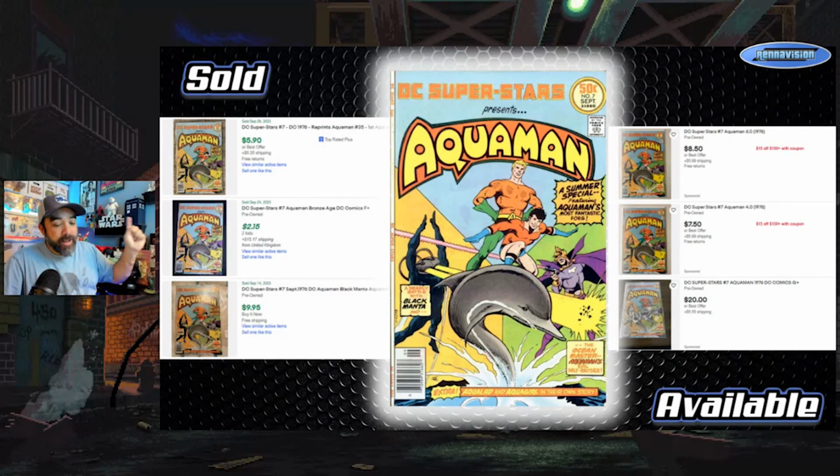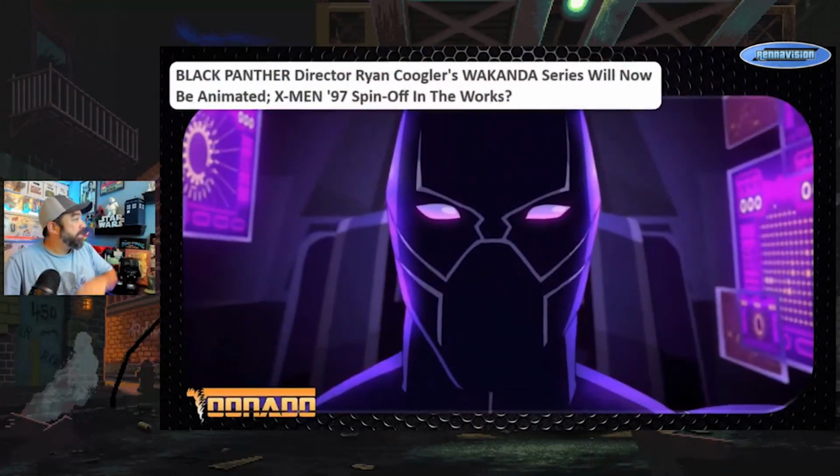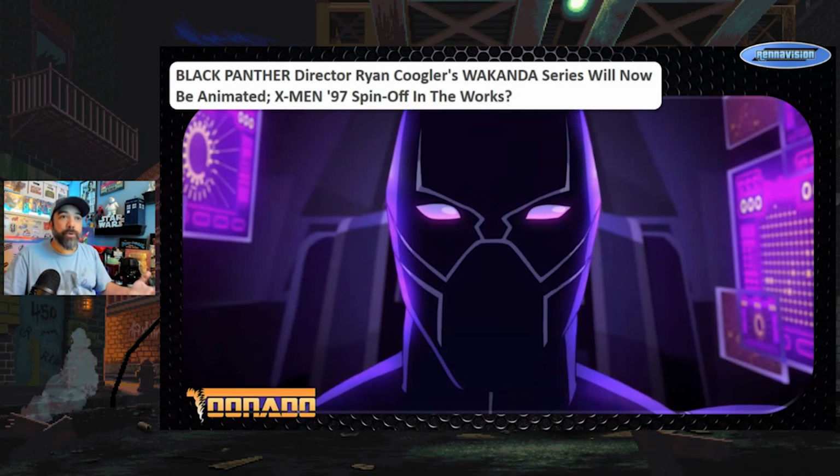With that said, another little story I picked up this week while going through the news items is that it looks like Ryan Coogler's Wakanda spinoff might actually get turned into an animated series. I know the headline also goes about an X-Men 97 spinoff, but we're not going into that. We're just going off of the idea of this Wakanda series that we were told is going to focus on the Dora Milaje, and we were thinking, okay, this would be kind of cool if they might just do it as an animated series as opposed to a full live-action show.